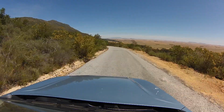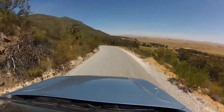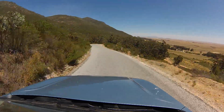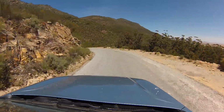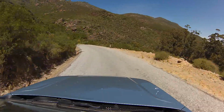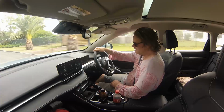It's definitely faster than a Rav4 or a Nissan X-trail or any of those things. I think the only Japanese car that could come close to it is the 2.5 turbo CX-5, which I don't think we see in South Africa, and the Forester is a 2.5 non-turbo. So let's dig it in and I'll show you.